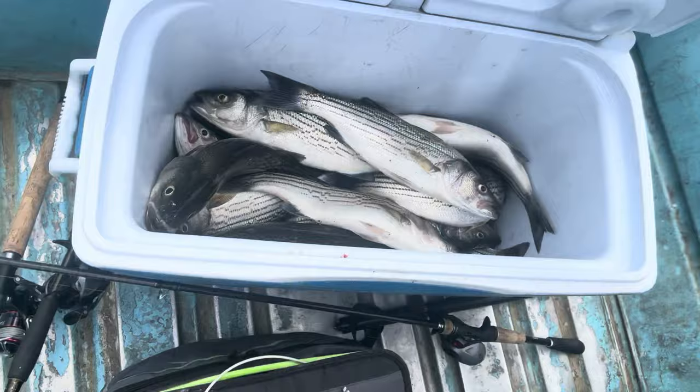I also hooked up to a smallmouth. It fought really hard, but it came unbuttoned. And a ton of stripers that we caught. I'm gonna show you what we ended the day with. A cooler full of stripers. These are quality stripers. We were three short of a two-man limit. These are all 2 pound stripers, 2.5. So quality, nice, eatable stripers.